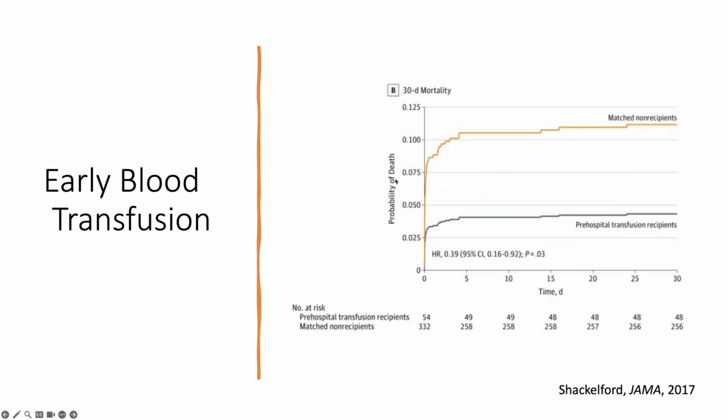When we looked at the same patient population out to 30-day mortality, not just the 24-hour mortality, you found that if you got the patient through that first 24 hours, that mortality benefit persisted. So again, the 30-day mortality rate was substantially higher, even if you gave them the same number of blood units. The fact that they didn't start getting blood until after they arrived at the hospital was associated with a substantially higher risk of dying.